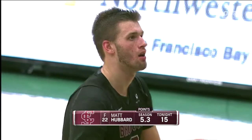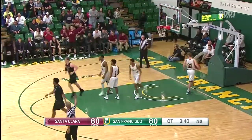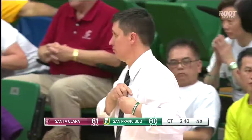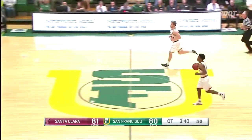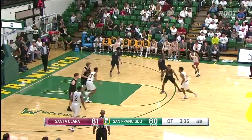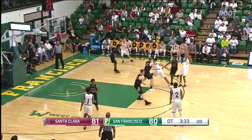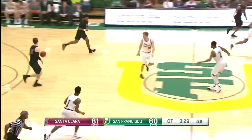Well, I don't remember Santa Clara being ahead for a long time. I don't know when the last time they were ahead. It hasn't been for a while. It says last lead, when was 81-80. Yeah, well, which is the score. I don't remember the process. I get your point. A miss and a rebound for Santa Clara.